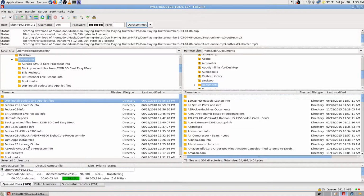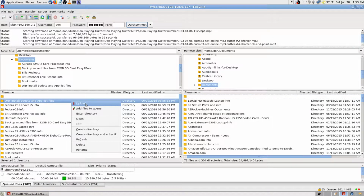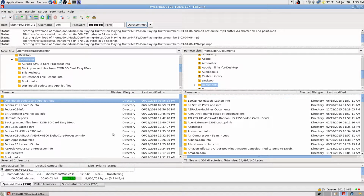Well, then I'd get into syncing some of these folders that are over there. So, right click, upload. If you're on the remote machine, it's download. If you're on the local machine, it's upload. So you can do both at the same time. That's a cool thing about it. If you've got a lot to do, you can just jump around and do whatever you need.